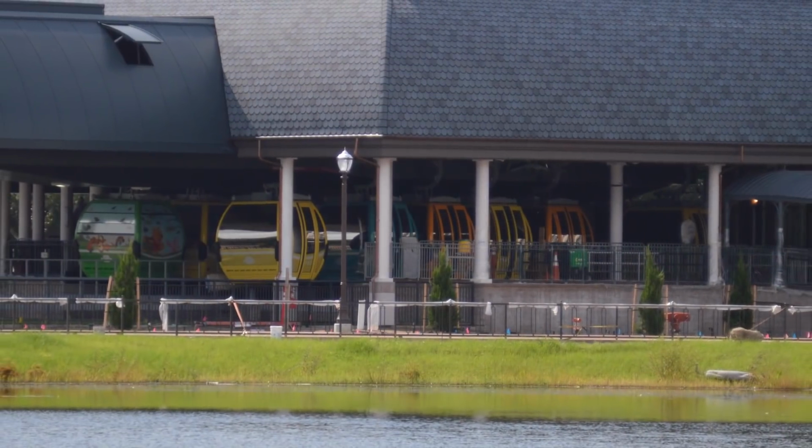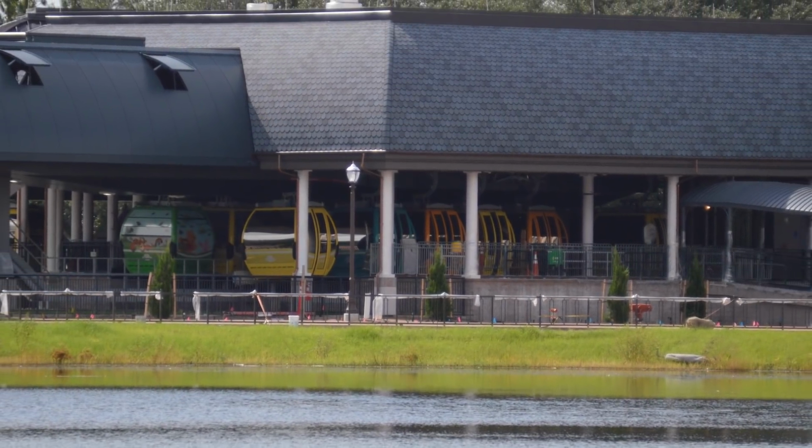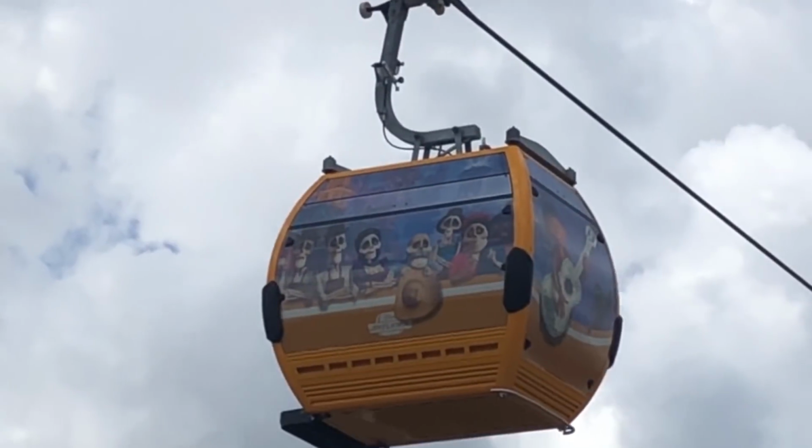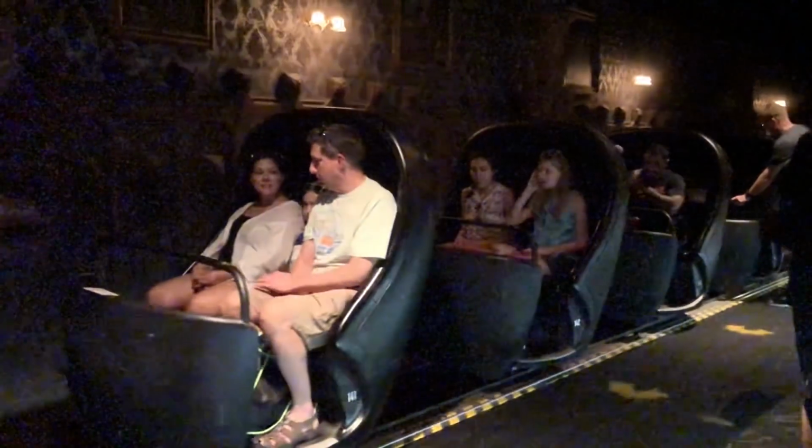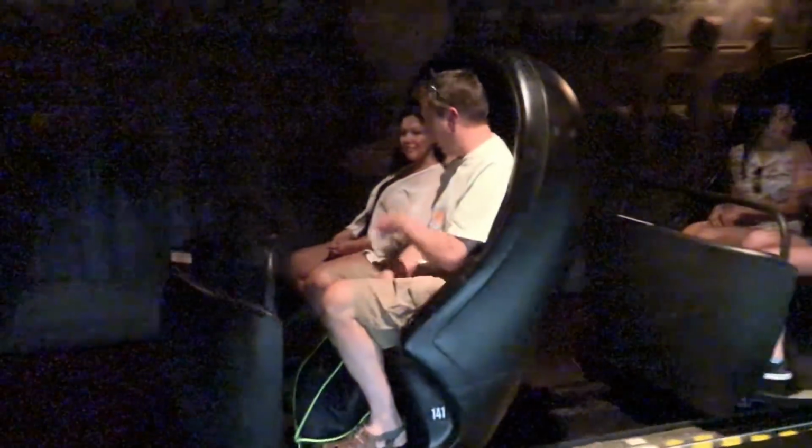They're going to slow down for guests to board at the station, although they are able to stop completely to accommodate the ECV and wheelchair guests. A similar example would be getting onto Buzz Lightyear or the Haunted Mansion. Those are Omnimover attractions. They keep going and you just hop into a slow-moving vehicle. But if they need to come to a complete stop, they can do that as well.